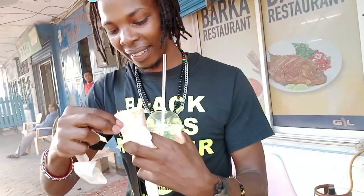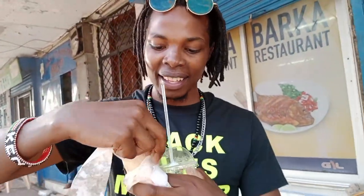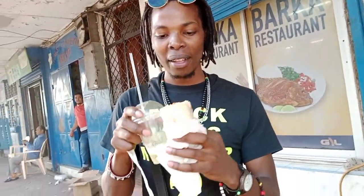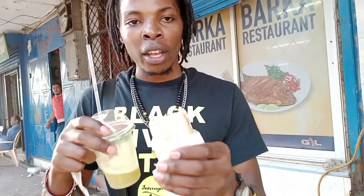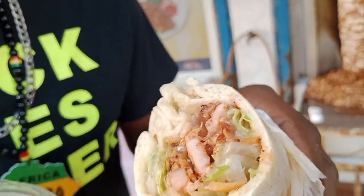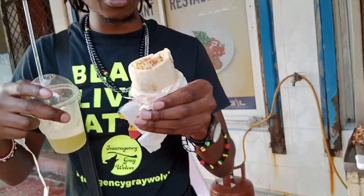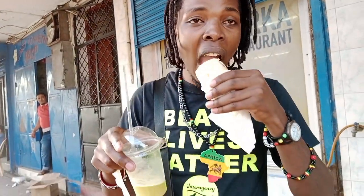This is what we call street food. What is the name of this one? This one is shawarma. Yes, shawarma. Oh my goodness. You can see from here inside it has some cabbages, some meat, and there is a kind of doughish stuff around it. Let me have a taste and tell you what it is.